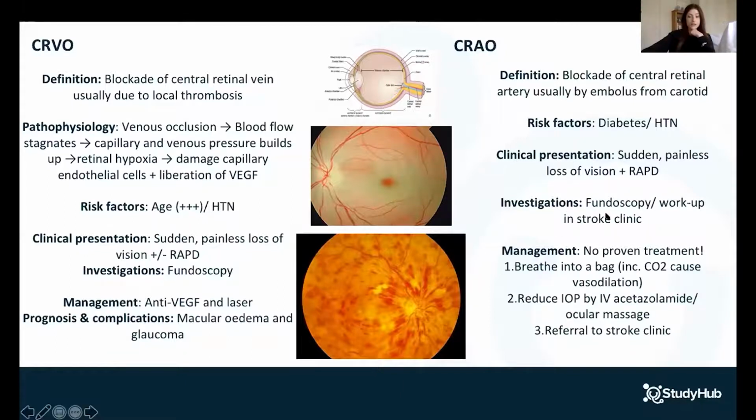light. So investigations include fundoscopy and workup in a stroke clinic. Unfortunately, there's no proven treatment for CRAO.